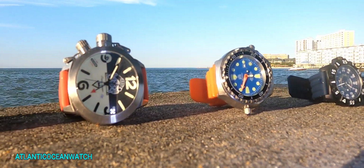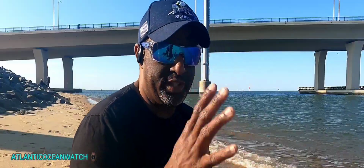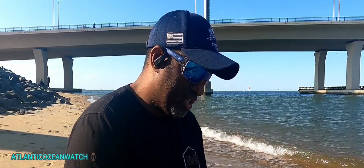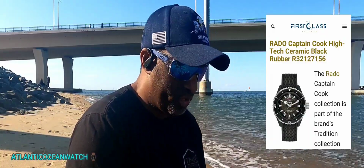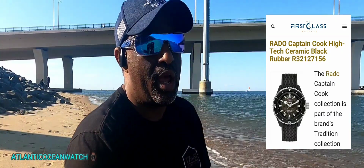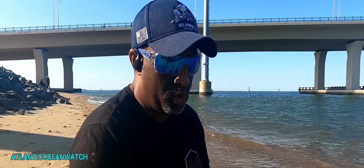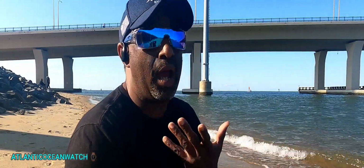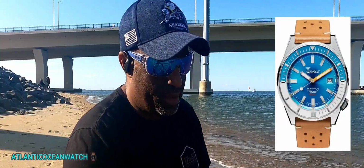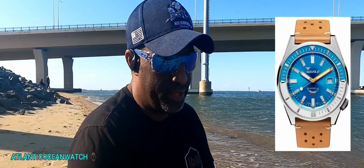So they give several watches at different price points. For example, they mentioned the Radio Captain Cook. They also mentioned this watch here, and a few others as well. One of the ones that I'd be interested in is a Squale Medic Light blue leather, automatic, blue dial, brown leather strap.